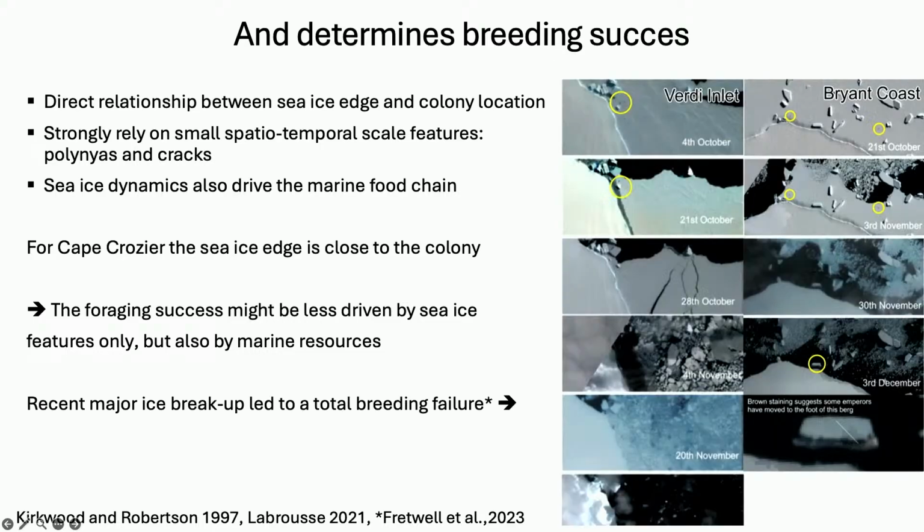And just to show you, there was a recent major ice breakup, mostly around the Antarctic Peninsula. For some Antarctic Peninsula colonies, there was a total breeding failure because the fast ice broke up during the chick rearing season, and then all the chicks drowned. That was 2022, a zero recruitment year for those colonies.